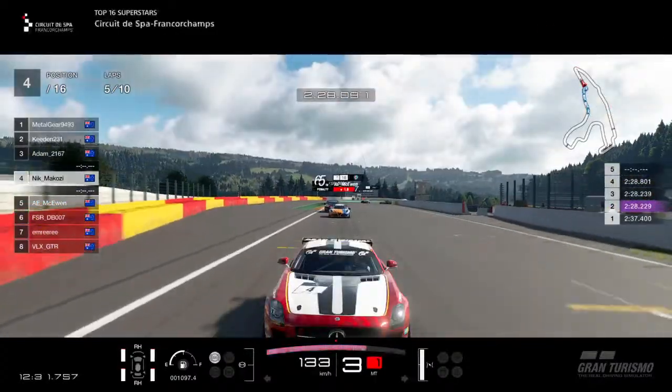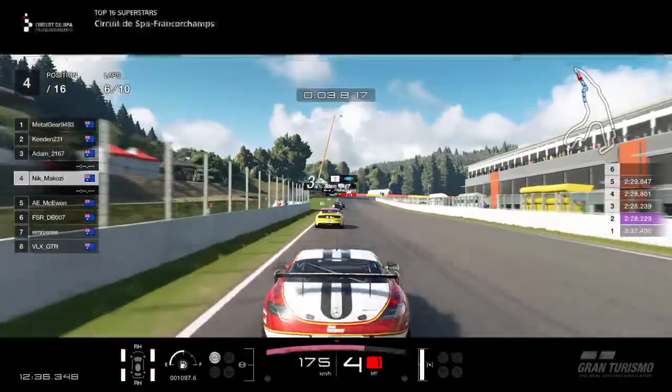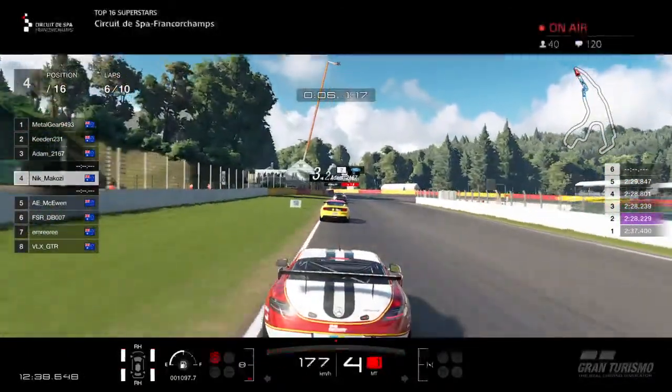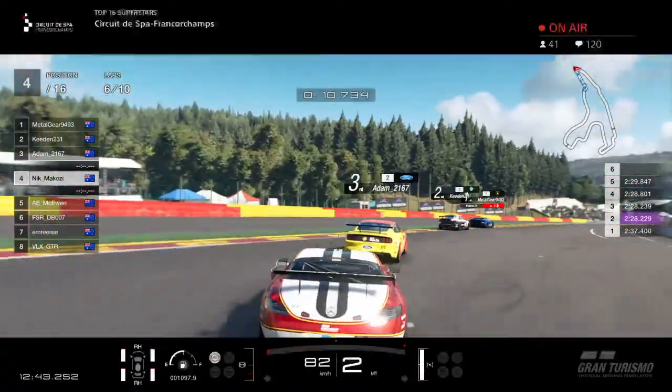That let McEwen and DB catch up. DB unfortunately there with a 1 second penalty, so he's going to fall off this train. But yeah, nice move. Yeah, thanks, Smokey. Cheers.